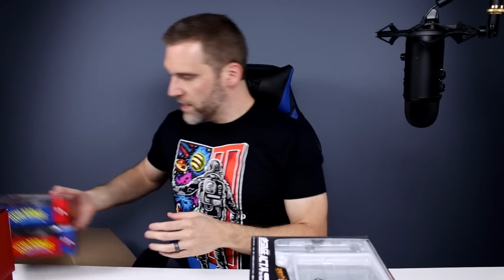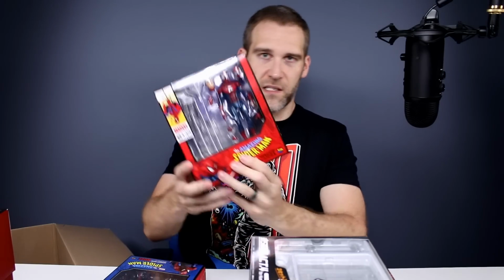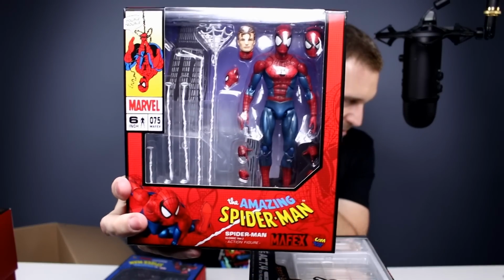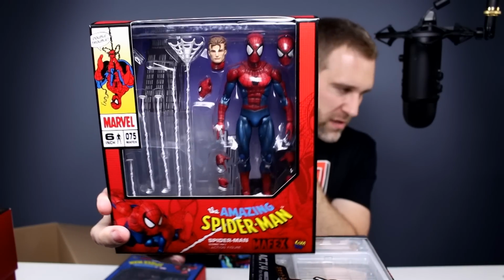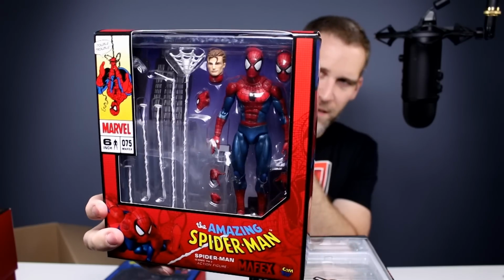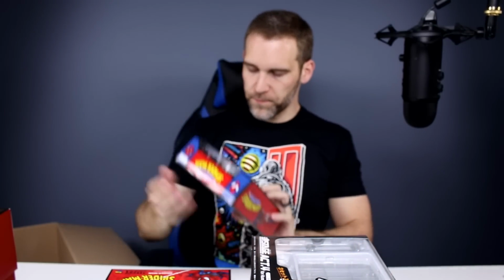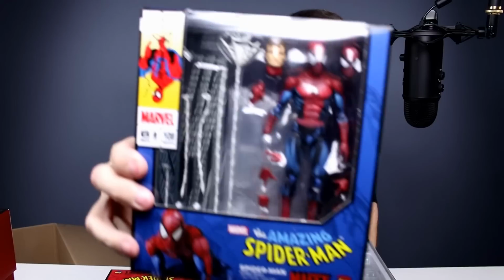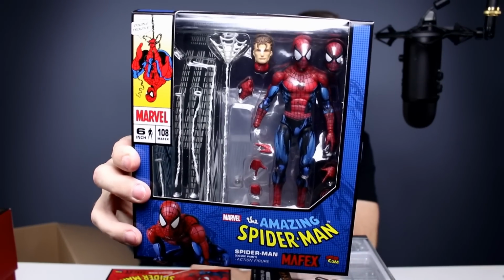Okay, next up we have both versions of the Mafex Spider-Man. This is the regular version without the cell shading. So that's your standard semi-metallic blue with the red. And that's pretty nice. That's the basic release. And then over here we have, with the broken hand, the comic version of Spider-Man with the heavy shading.